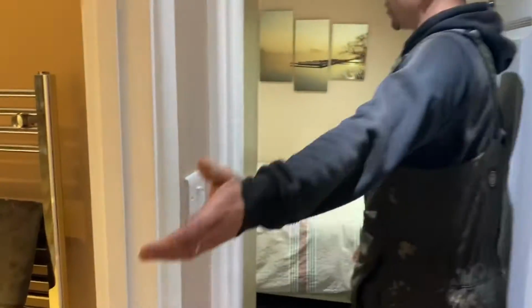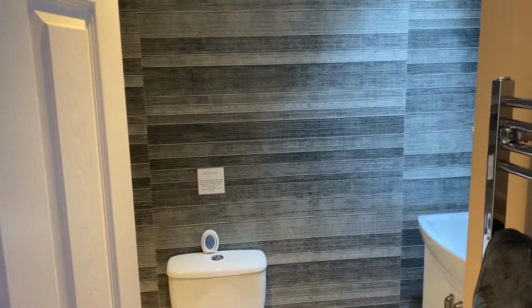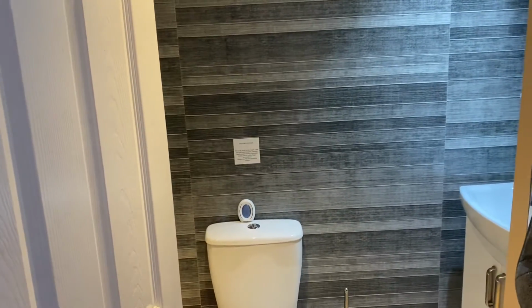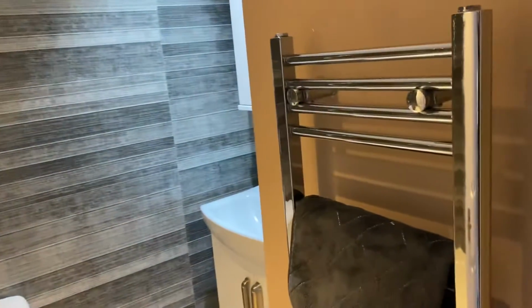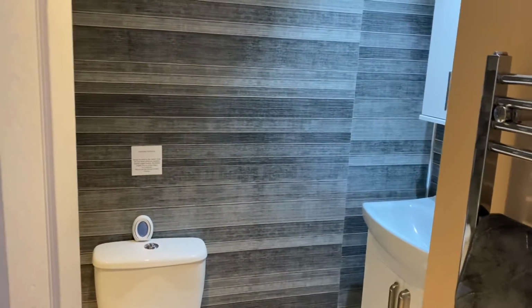You've got your bathroom and shower. Even the bathroom smells beautiful. No, it does. It smells of perfume. Obviously, you don't see that on a video. I'm telling you, it smells lovely. You've got heated towel rail there, your sink, your shower behind. I'll just go in and show you the shower.